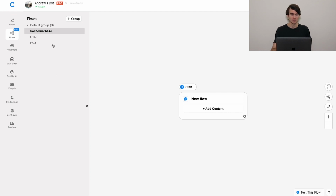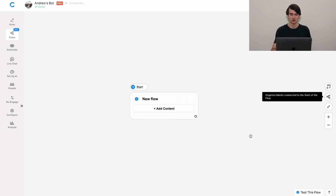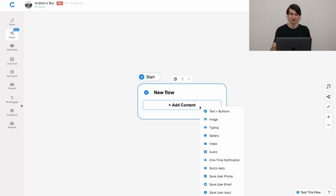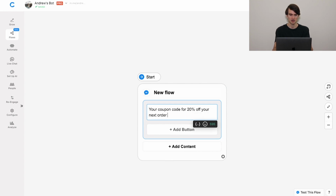But at any rate, I'm going to collapse this and start building our flow. So first off, let me recenter this and zoom in a little bit. So great. So we have this set up, and for the content, right, first message, we want to send that coupon code. So I'll click add content, text and buttons to send a message, and we'll say your coupon code for 20% off your next order is Grand Pop 20.